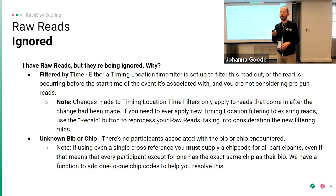This is why, because what we find is that people will chain cross-references. What I mean by that is, let's say you're doing a mile lap bib tag race, and bib 1 is actually wearing chip 100. What will happen is you get to a point where you now have bib 100 wearing chip 200. We used to have it operate where it would use either bib or chip, but bib first, so it would get confused at that point, because it would say, oh, 100, I've got a bib for that, I'm going to use that. But it really should have been 200. So anyway, it's a confusing thing.